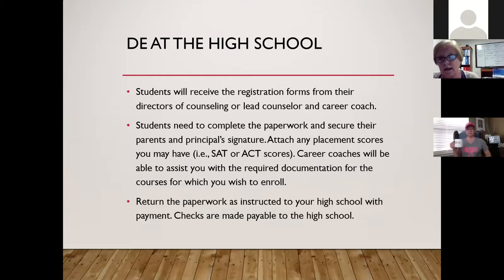Directions for how to complete the paperwork and when the paperwork is due. Those due dates are set by the high school, and students always pay the high school for those courses because we bill each high school for all of the students each semester.